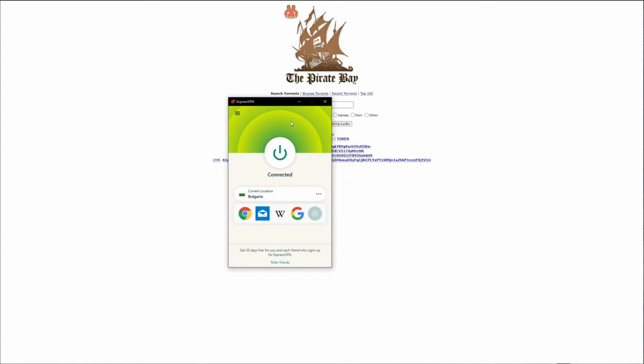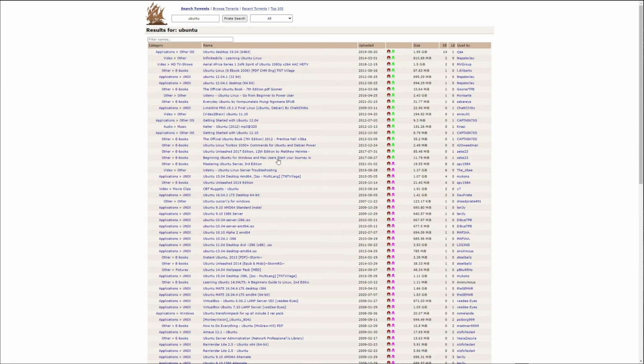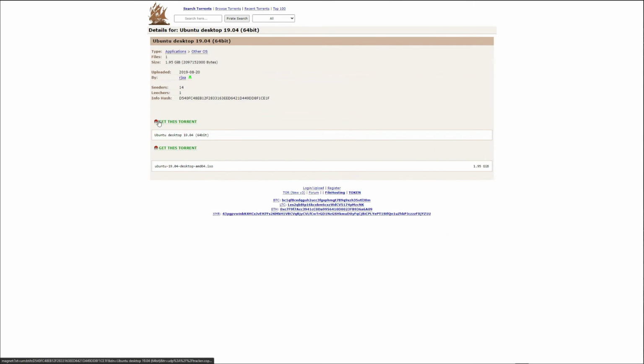And now, with the connection established, I am ready to use the Pirate Bay safely because it concealed my real IP address and the website will now see me as if I am located in Bulgaria. All I have to do is visit the Pirate Bay and try to download anything. I will search for Ubuntu since this is not a copyrighted operating system, and now I will initiate the download.